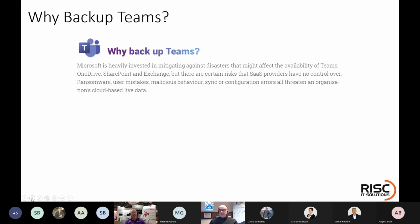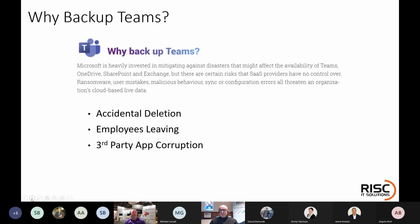Surely it's backed up, isn't it? Well, no, it's not. As Michael said, Microsoft's focus is on keeping the platform running, and you may have multiple copies of a document in different data centers, but that document could be corrupt for whatever reason. And there we go, there are a few points there.